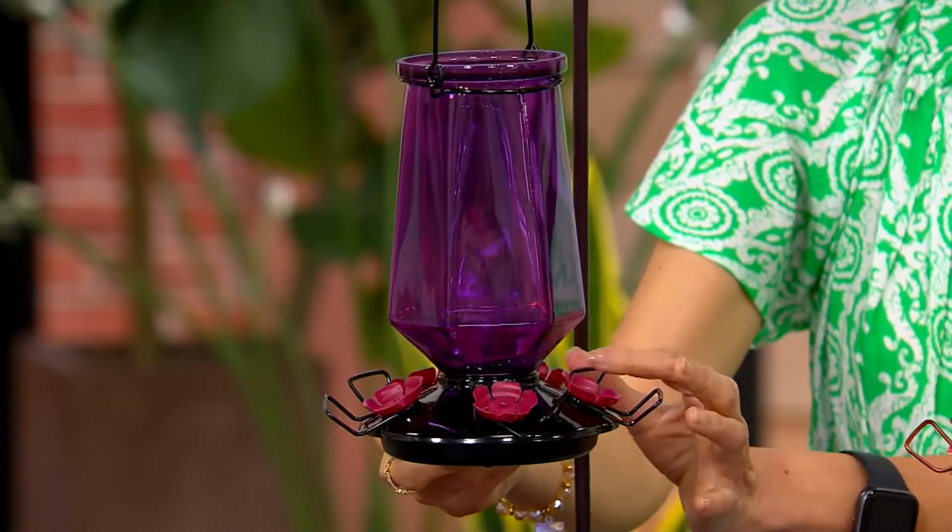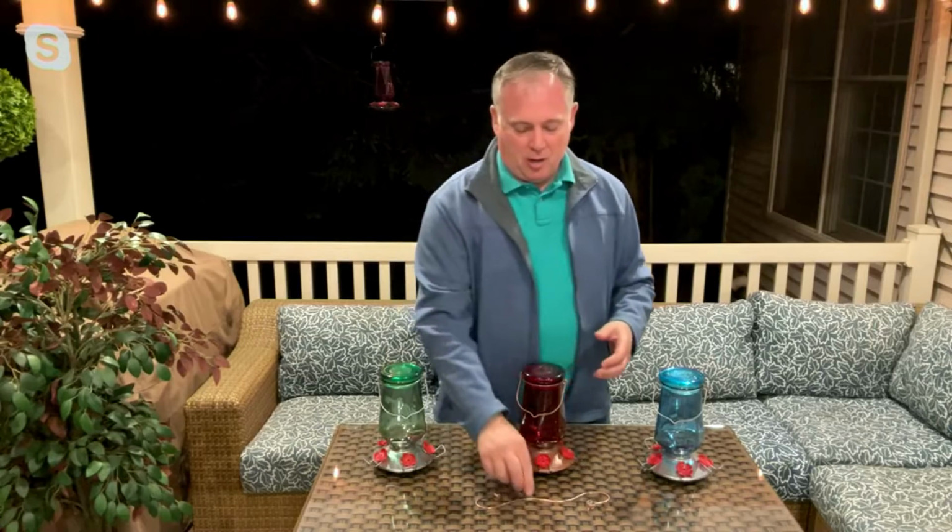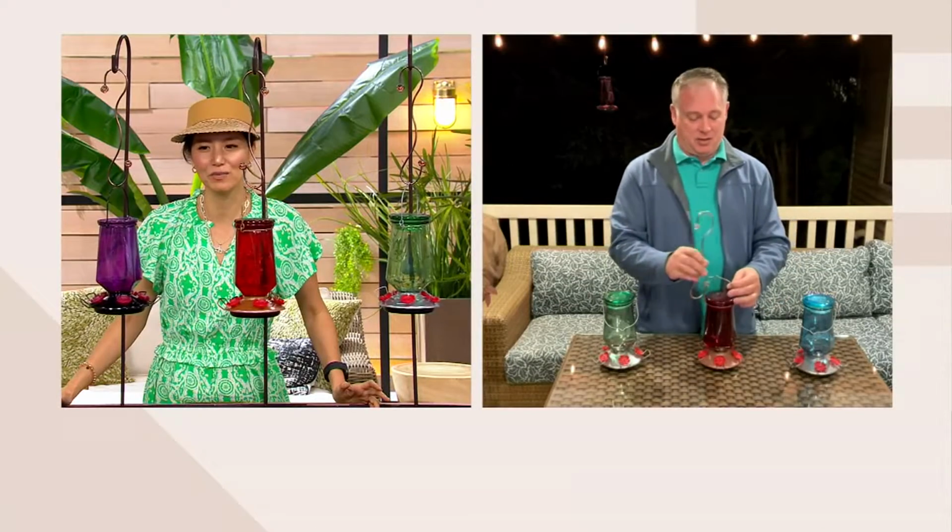It's real easy to clean and take care of. And you know what? You can buy the solution at the store. You can make your own. It's really easy. It's 4 parts water, 1 part granulated sugar. You're going to put it on the stove, and you're going to heat it up till it becomes cloudy and all the sugar dissolves. And that's how you make your own nectar. So easy. It's like simple syrup, Sean. You're making me thirsty. It really is.